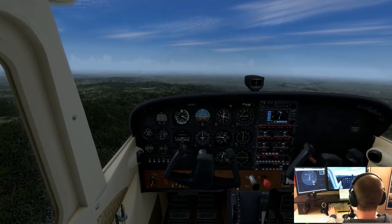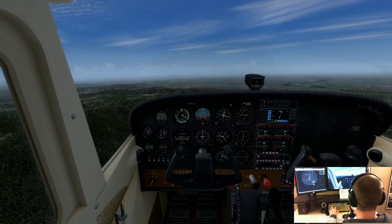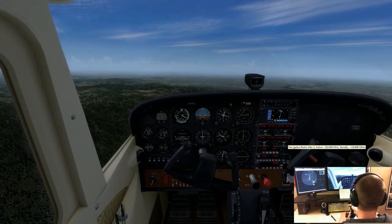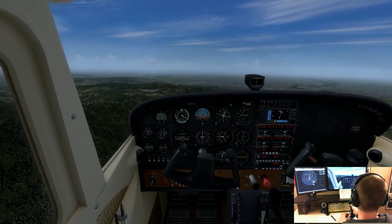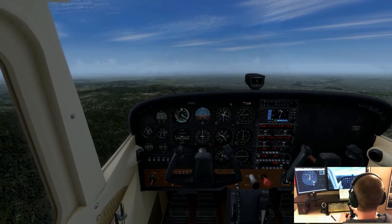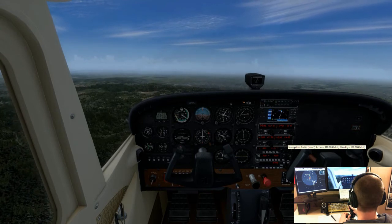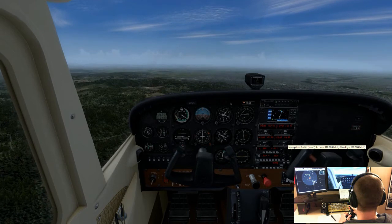Seattle Center, American Pacific 9 Niner 16, with you at 17,000. Cessna 67 Lima, radar contact, altimeter 3018. American Pacific 9er 16, Seattle Center, roger, altimeter 3018. Altimeter 3018, American Pacific Niner 16.